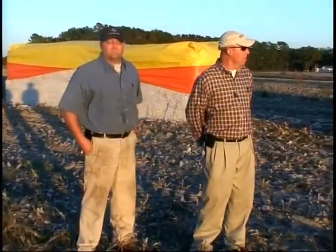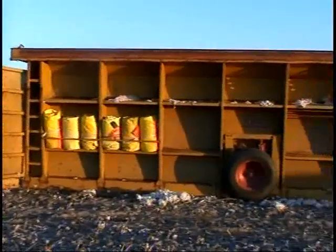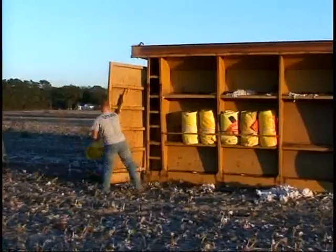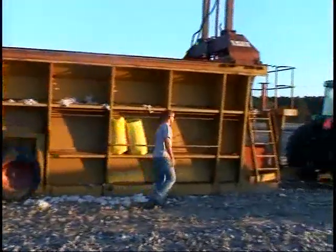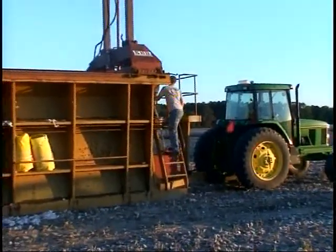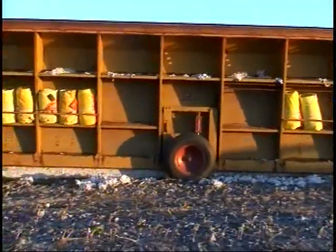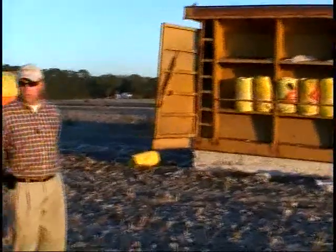What we're going to see now is we're going to pull the module builder away from this cotton that we have compressed in here. And Greg, we probably got what, 15, 18 bales of cotton? Most of them been averaging 14, 15 bales. 14 to 15 bales. So they're getting ready to lift the tires and pull this off. And you'll see the compressed cotton in there. And then they're going to have to put a cover on top of it to keep the water from going in there and keeping the cotton from going bad on top.